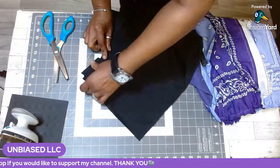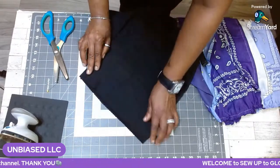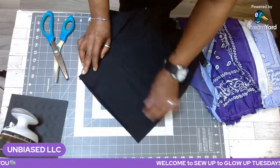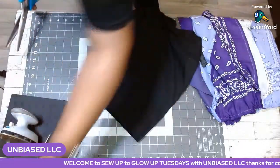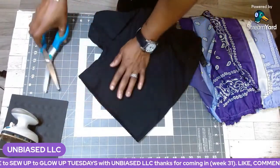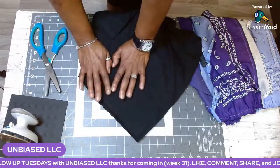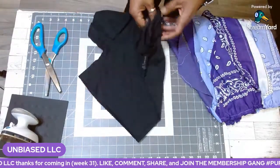And you just want to make sure that your armpits and the top of your shirt, if you do this, is even. Do I want to sew this back together? I don't want to keep y'all too much longer. Let me just keep it the same, y'all.